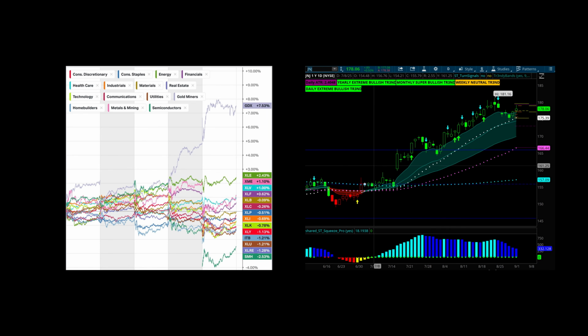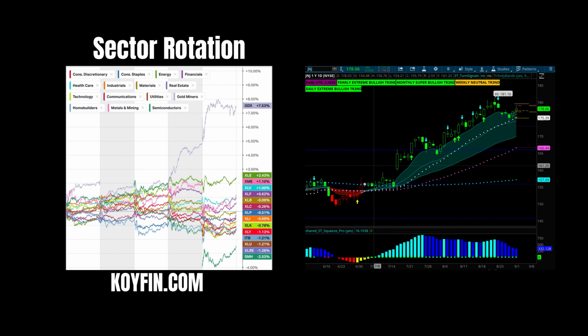Let's start with upside trades. I use two main filters to pick my swing trades. Number one, I'm looking for sector rotation. I like to use the website koifin.com. This gives me an easy graph that I can look at each day across multiple time frame lookbacks to see what sectors are moving from the bottom to the top. This gives me the first clue that there is sector rotation going on in the market.